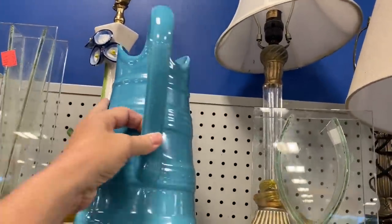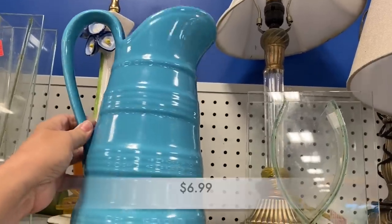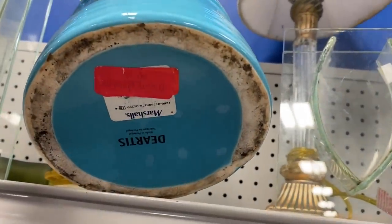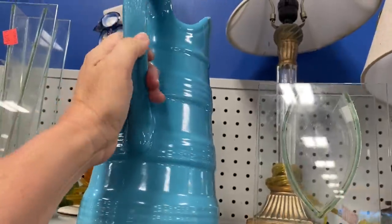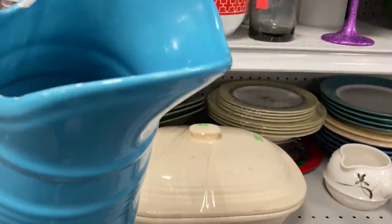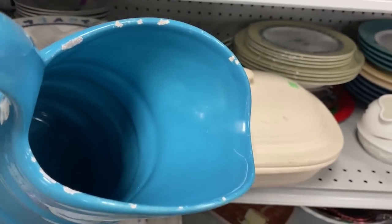I love this color. This pitcher was such a beauty and quite heavy. It was on the top shelf. It originally came from Marshall's, and I was sad to see when I brought it down, it had chips all along the rim.